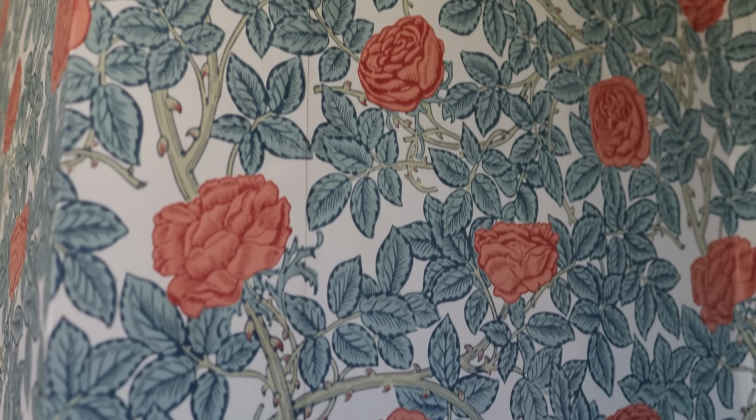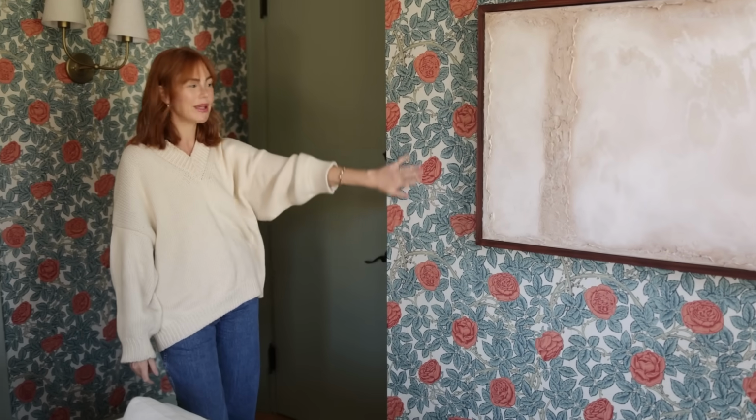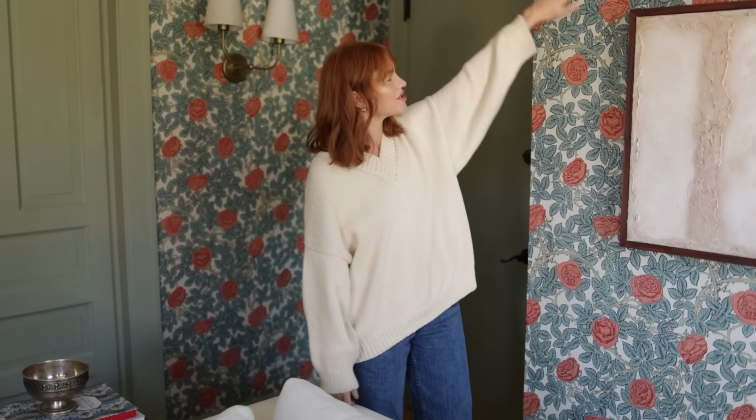So I picked this wallpaper because in the middle of the winter, it's super dead here in Chicago, and there's no trees, there's no life, and I knew that I wanted to pick something that would bring life back into my apartment while in those winter months. And so this wallpaper is probably one of my favorite assets, I would say, to my home. It's called Rambling Rose, and I love it.